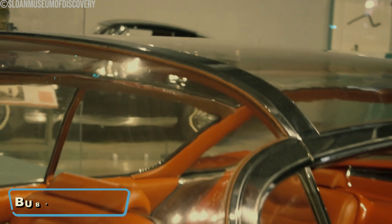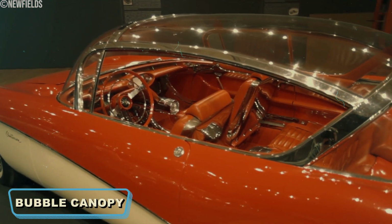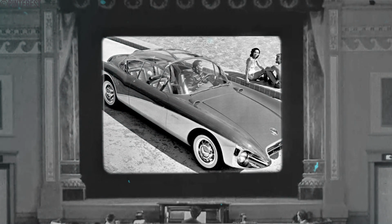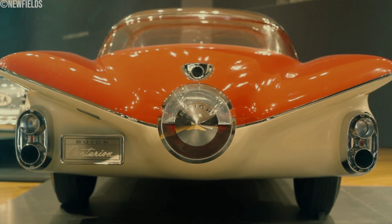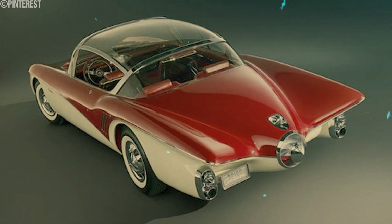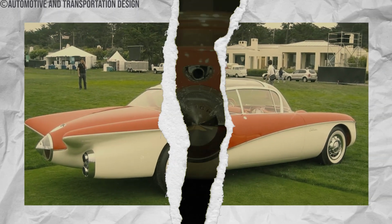The most eye-catching aspect of the Centurion was its bubble canopy, a clear, dome-shaped roof that gave the car a sleek and space-age appearance. This transparent top not only looked cool, but it also provided passengers with a panoramic view, enhancing the sense of openness and style. The fiberglass body was another innovative feature, offering a lightweight yet durable alternative to traditional metal car bodies. This material allowed for a smooth, aerodynamic design with flowing lines and curves, contributing to the Centurion's futuristic look.